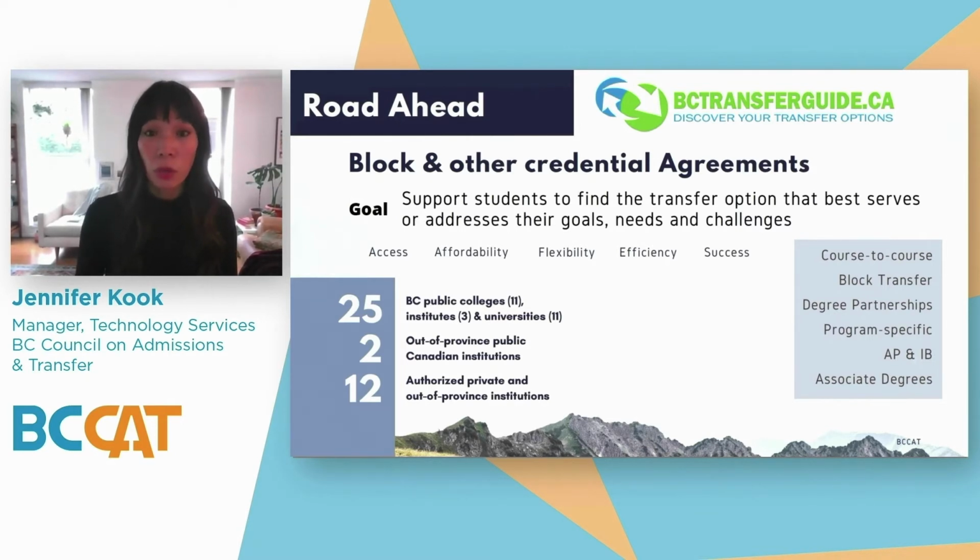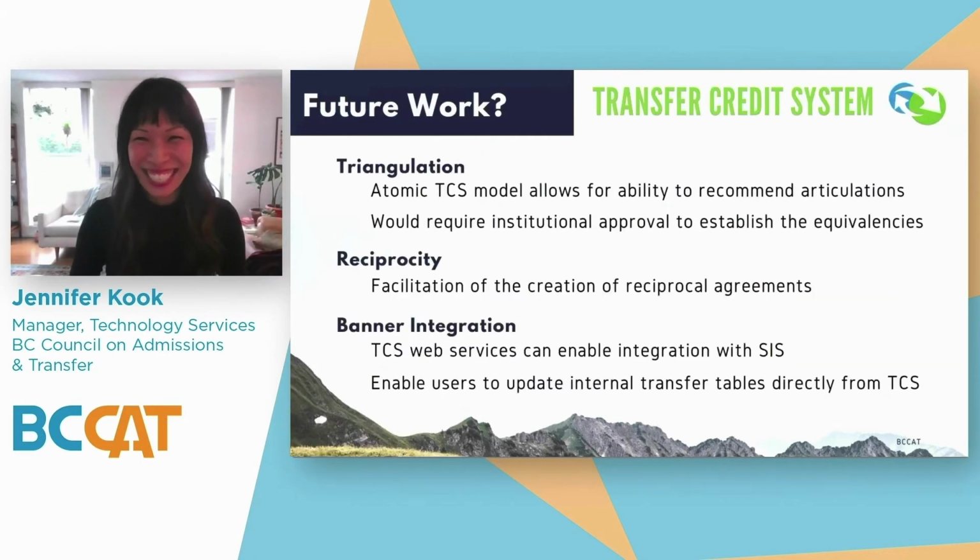And we really truly want to help our very diverse and very mobile student population to achieve their post-secondary transfer goals. So look forward to that as well. Probably not launched this year, but coming shortly. So we're excited about that as well. And that's that for that.